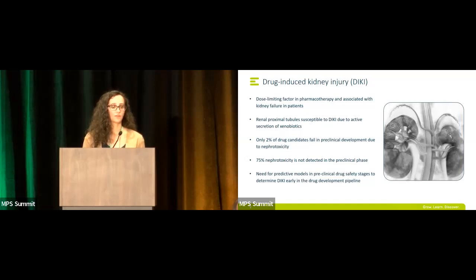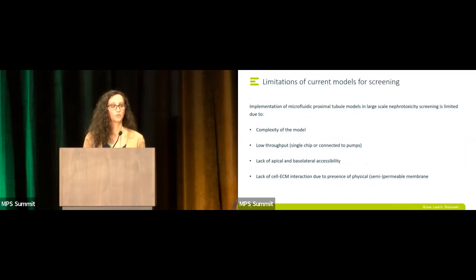So really taken together, these data suggest that in order to prevent drug-induced kidney injury, to save patient lives, we need to detect it earlier on in the drug development pipeline using complex in vitro models that are robust and reproducible. However, many of those out there have a number of limitations, including the complexity of the model, the fact that they're low throughput, maybe they only have a single chip or they're connected to pumps. They often lack the apical and basolateral accessibility of the proximal tubule, and they finally lack the cell-ECM interaction, perhaps due to the presence of a semi-permeable membrane.